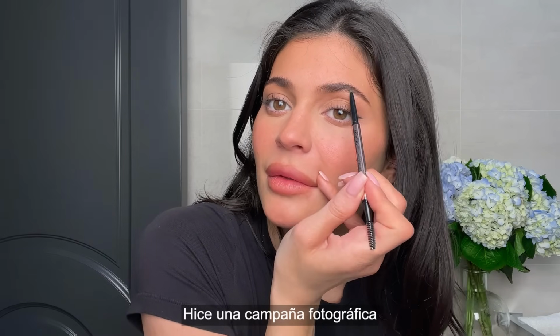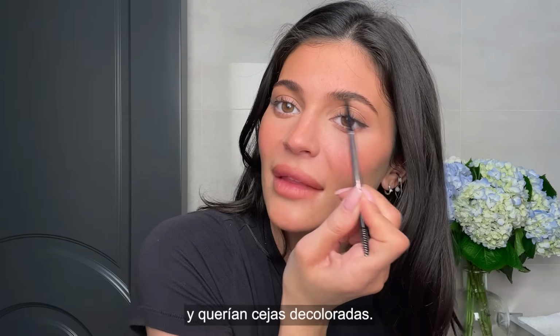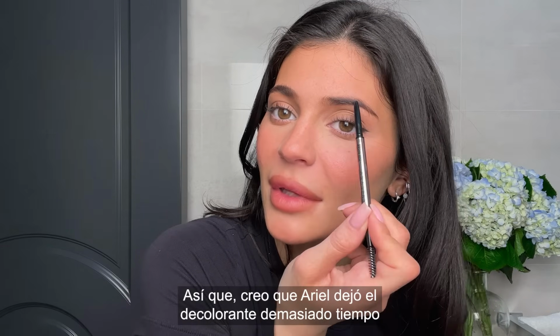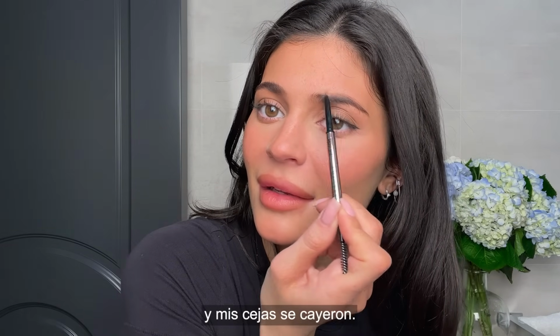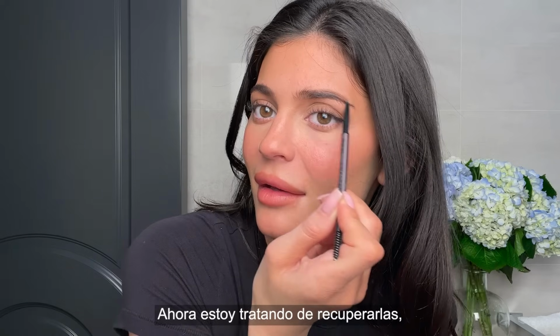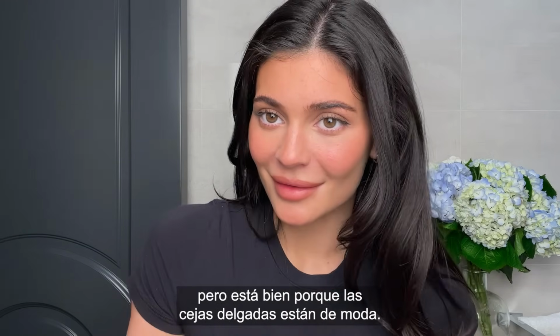I just had to do this campaign shoot and they wanted bleach brows, so L'Oreal I think just left the bleach on for too long and my eyebrows fell off, so now I'm just trying to get them back, but it's okay because thin brows are in.